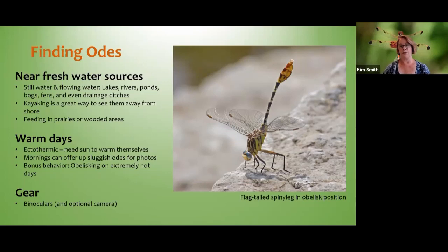Not all dragonflies do this. Some of them will fly up into the leaves, up in the trees, and just hang in there where it's cooler. But some of them do this obelisk position, and it's a really great photo opportunity.